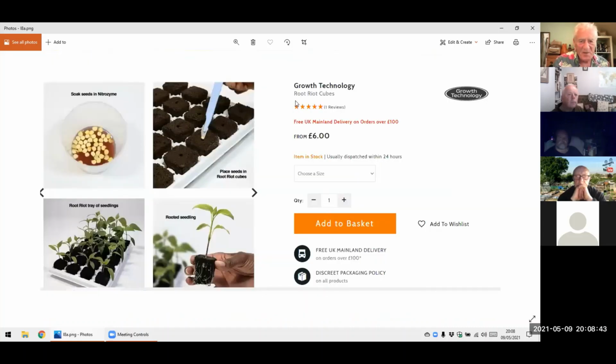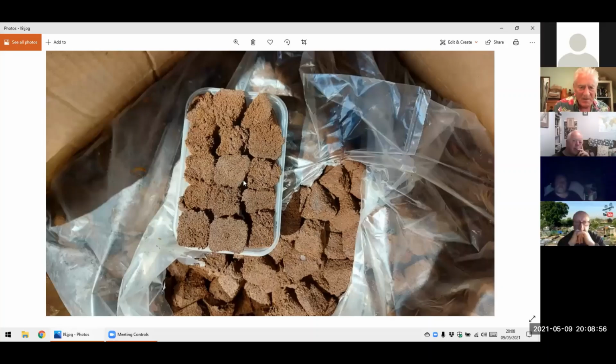And these are from Growth Technology, which I sent him to. But that's how they end up. You put your seeds in, obviously they go away. But because I'm trialing everything anyway, so ready for Saturday morning down the trading sheds, if the weather was good, I'm dishing these out for different people that come. Let them trial them as well.